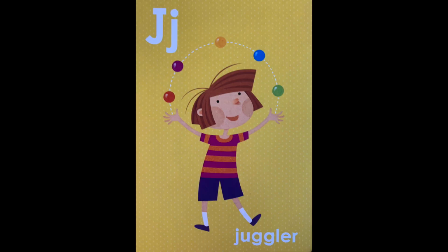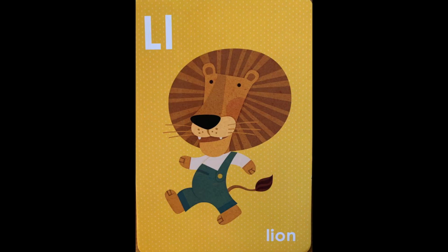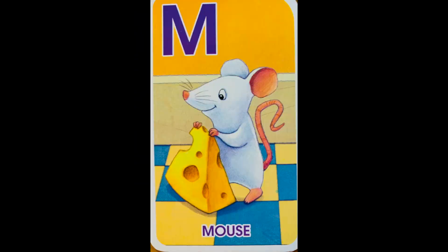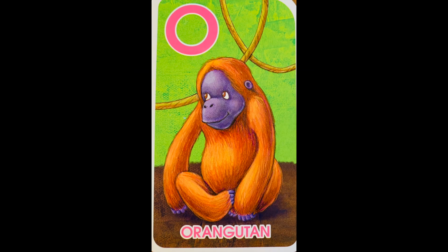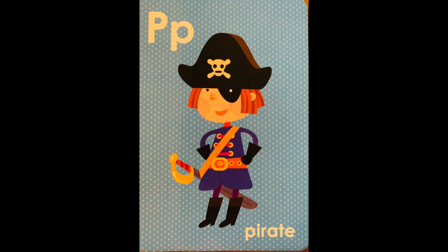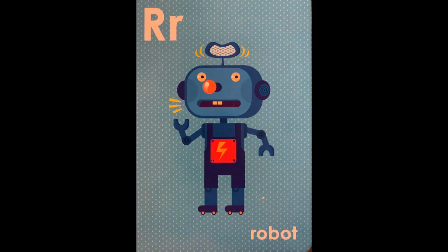Iguana. J is for juggler. Juggler. K is for koala. Koala. L is for lion. Lion. M is for mouse. Mouse. N is for nest. Nest. O is for orangutan. Orangutan. P is for pirate. Pirate. Q is for queen. Queen. R is for robot.